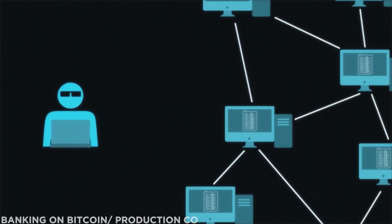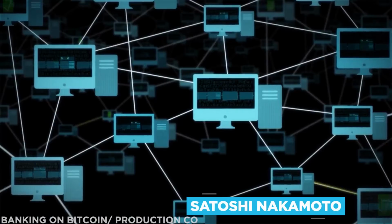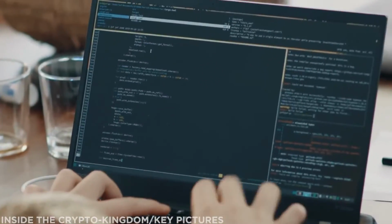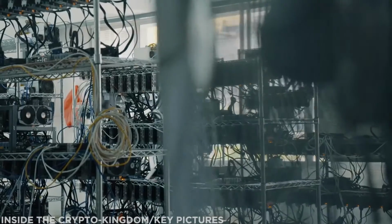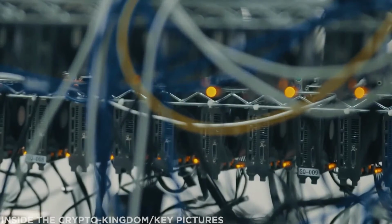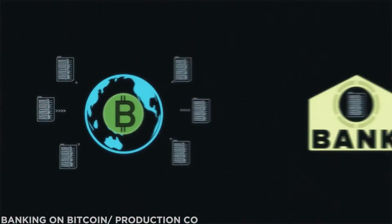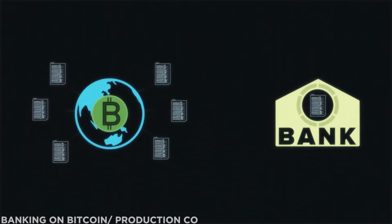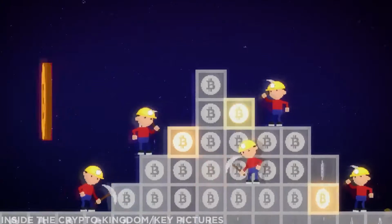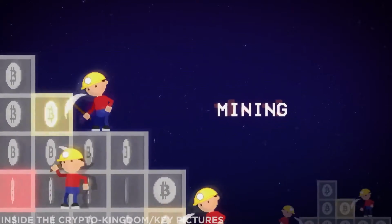Created by a shadowy, mysterious figure, or perhaps group, going by the name of Satoshi Nakamoto, Bitcoin is one of a number of cryptocurrencies that are created via computer processes which use raw mathematics and sheer computational horsepower to underwrite the value of transactions. As opposed to conventional monetary systems which are backed by central banks, cryptocurrencies rely on the mathematical certitude of a decentralized ledger known as a blockchain. Cryptocurrencies are ingeniously summoned into being by a process of so-called mining.